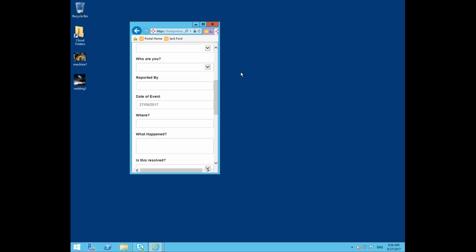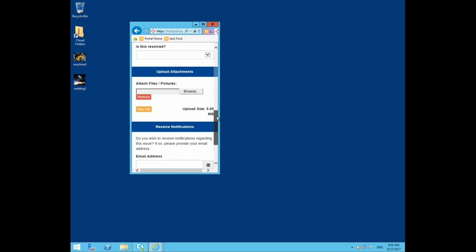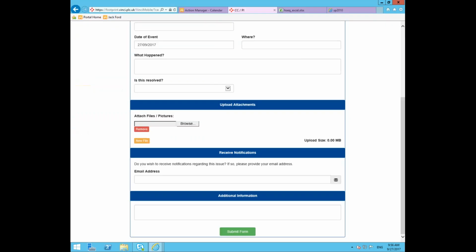If you're filling this in on an Apple device, features such as the date picker here will show the Apple date picker. And also, if you want to take a photograph of an observation on a mobile device, you will have the option to attach a photograph direct from camera. So using Prosapiens Forms, you can make it very convenient for your users to start logging information just on their smartphone and remove as many barriers as possible in getting that data reported and into the system.